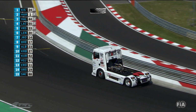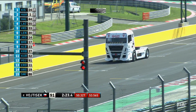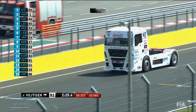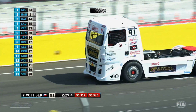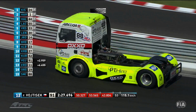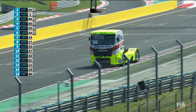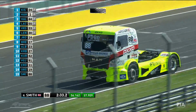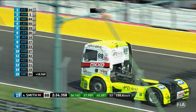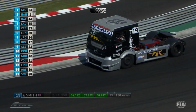Can he fight back? Number 91 is having a go. That's Wojciech. He is down in 12th place. I don't think he's done enough. No, he hasn't improved his time. 88, can he fight back? This is Ryan Smith, who had his best time taken away from him. I think his middle sector time didn't look too wonderful. I don't think that's going to see him in the top. No, he stays 15th and last, so he'll be cursing the fact he ran out wide.